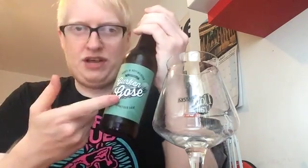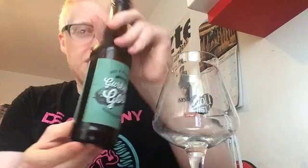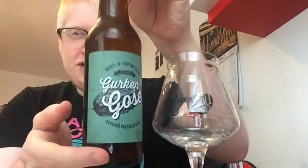So of course it's got salt in there. It's also brewed with, as you can tell, gherkins, as well as coriander, and the hops used are Hallertau and Cascade, if I'm correct. And of course you've got bacteria in there as well. That just sounds horrible, I've said it completely wrong. Bacteria cultures in there as well to give it a little bit more sourness. So yeah, this will be my third Gose beer that I'll review on the channel. The other two have been interesting.